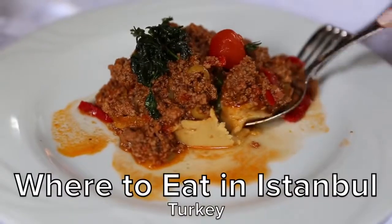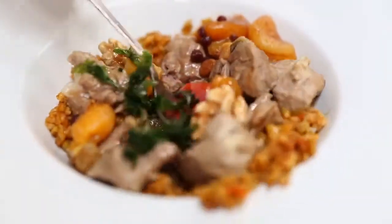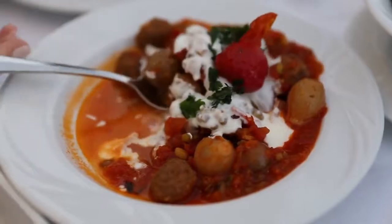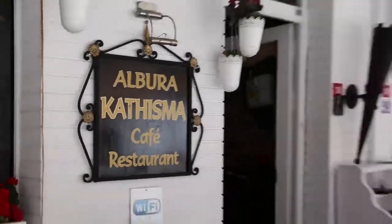Istanbul boasts hundreds of restaurants. During our visit, we had the chance to dine at several that provided a sampling of Turkish cuisine from different regions around the country. Here are five of our favorites.